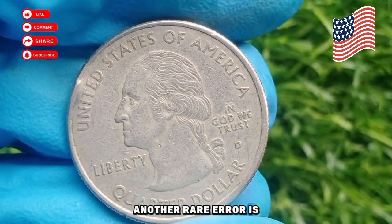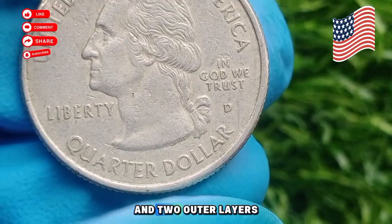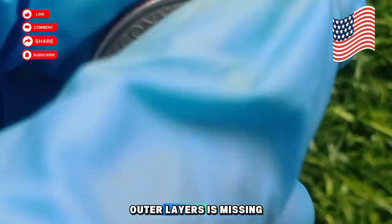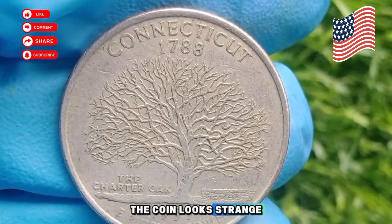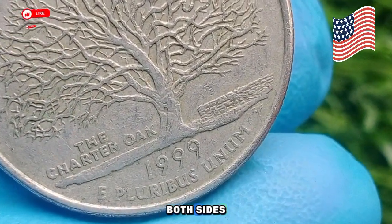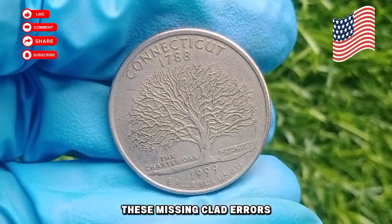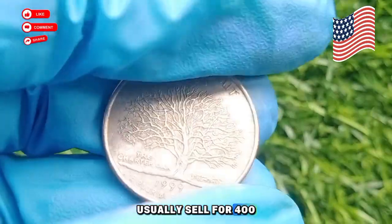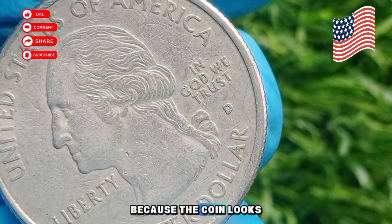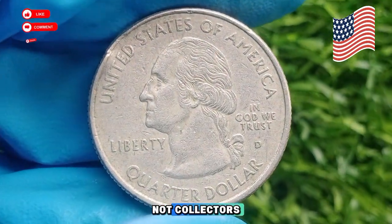Another rare error is the missing clad layer. A normal quarter has a copper core and two outer layers made of nickel and copper. When one of the outer layers is missing, the coin looks strange. It may look brownish or copper-colored on one side or on both sides. It may also weigh less than normal. These missing clad errors usually sell for $400 to $500 or more if they are in nice shape. Because the coin looks so unusual, many people recognize this error even if they are not collectors.